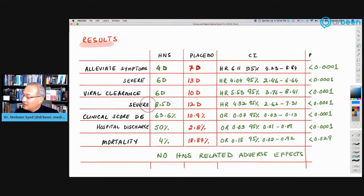Viral clearance in moderates within 6 days compared to placebo, 10 days. And if you look at it, this all is significant as well. In severe patients, 8.5 days versus 12 days. And again, p value and confidence intervals are significant.